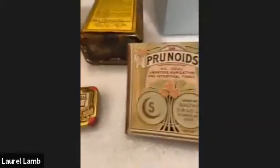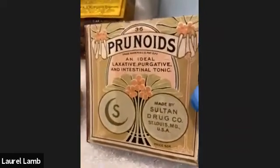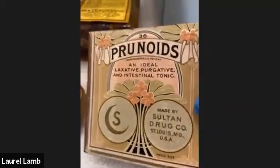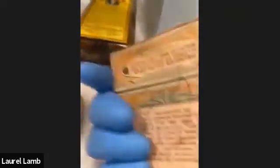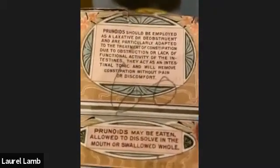Again, it's a laxative. Then going to the Prunoids, this was another one where there's very little prunes in this. It's a laxative. It's again for stomach issues. It's a very pretty box. This one was another one that's called out for false advertising in terms of what it had in its ingredients.